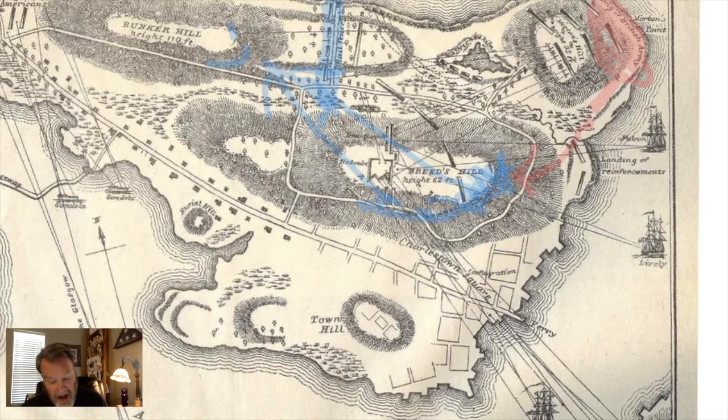The ones that fell back now start to line up here along this ridge as the British now march down and try to get the Americans off of Bunker Hill. By the time this happens, the Americans know that they're badly, badly outnumbered. They also know that they are very, very short on ammunition.